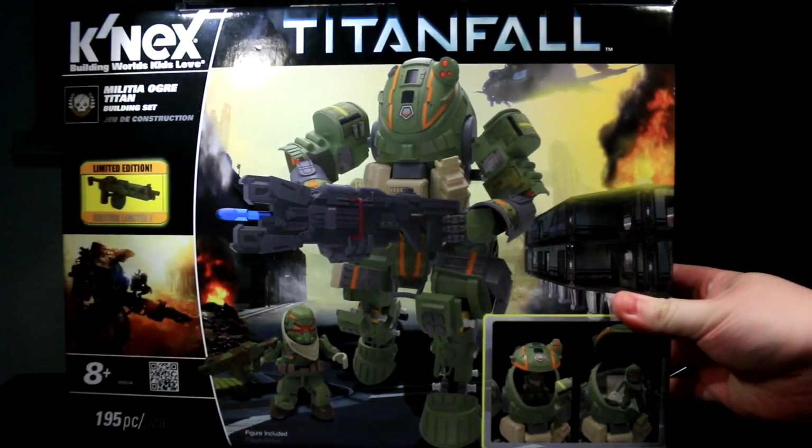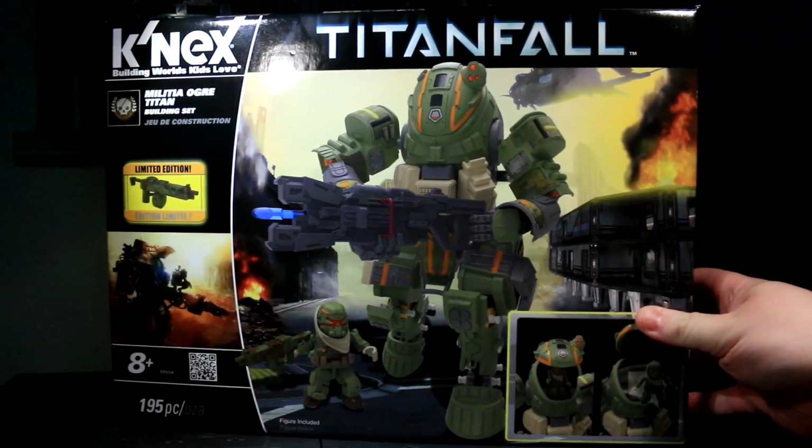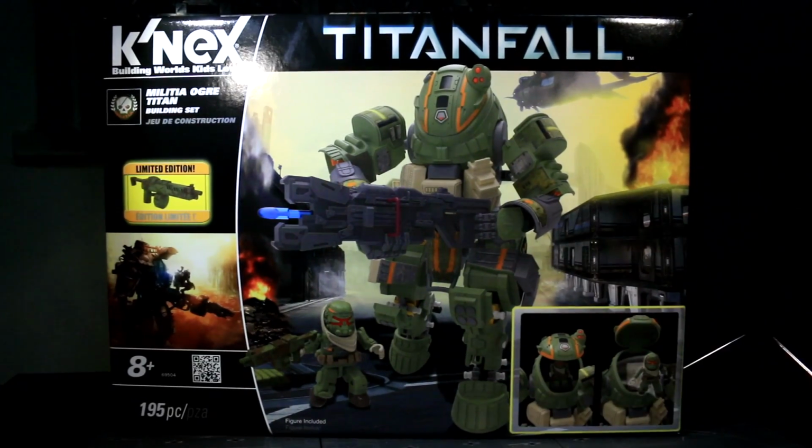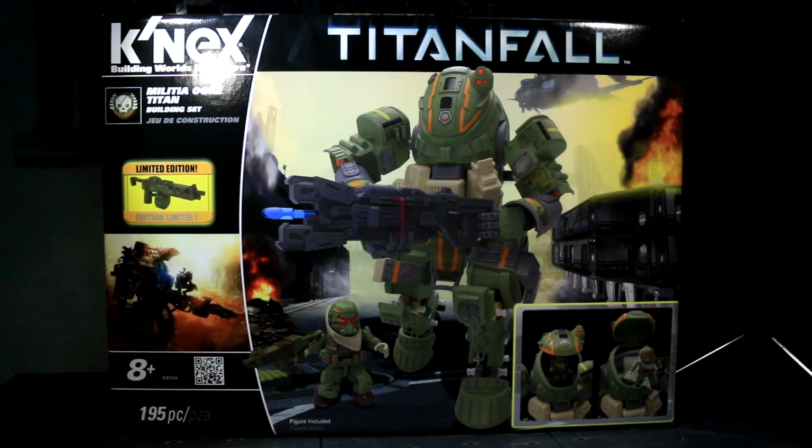Anyway, I wanted to see what this was like because today, on September the 2nd, 2014, when I'm recording this part of this thing, I actually saw this for the first time. They had the Militia Ogre, and then they had the IMC Atlas. And I didn't really know which one to pick, but then I remembered the words of McAllen, you gotta take the ship! So I said, yeah, Militia, all the way.